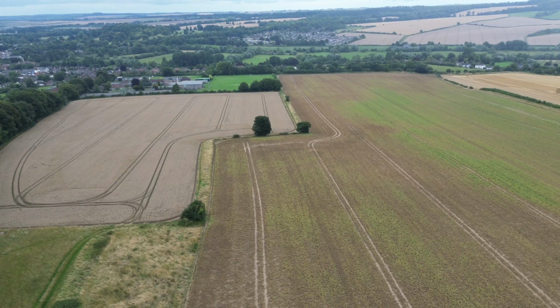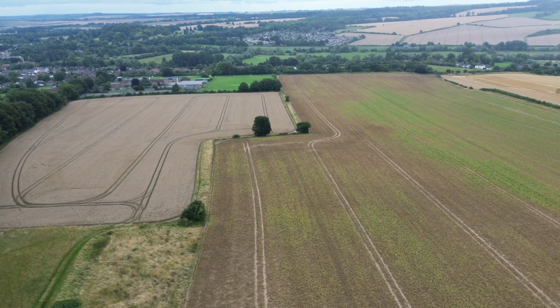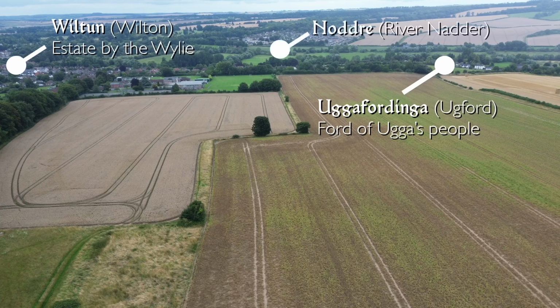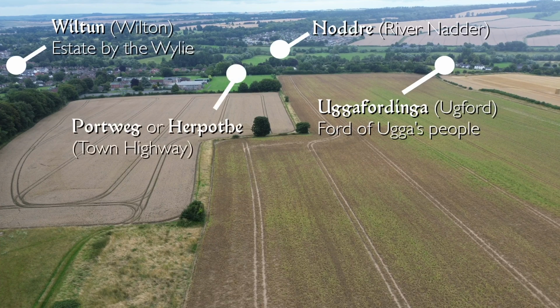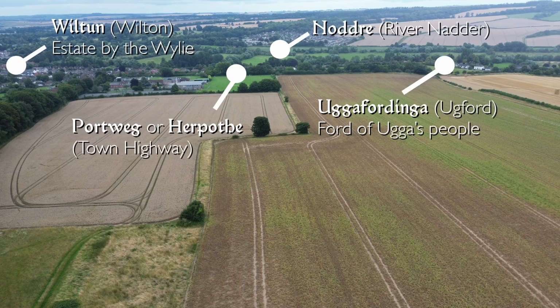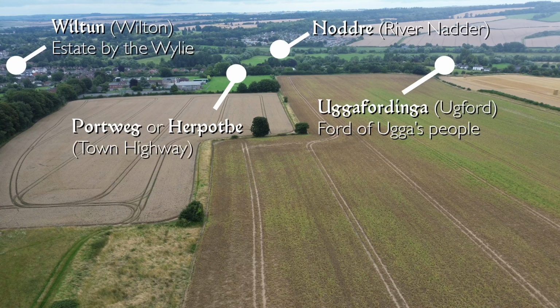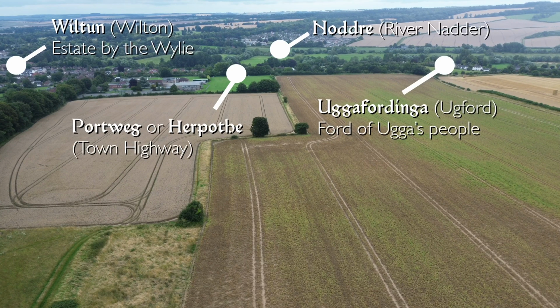These are the landmarks we've done so far in the Wilton area. There's the Nodra, now today the River Nadder, the Udgerfordinga, which is now Ugford, the Portway or Hare Portha, which is the main road leading from the town, and we've got Wilton itself, which is not actually named in the charter, but in Old English is Wilton, which means the settlement or estate next to the River Wylie.